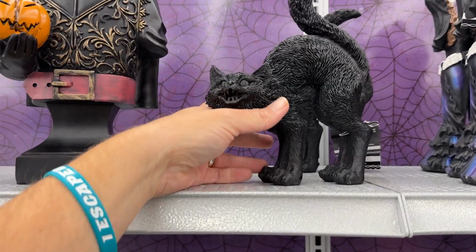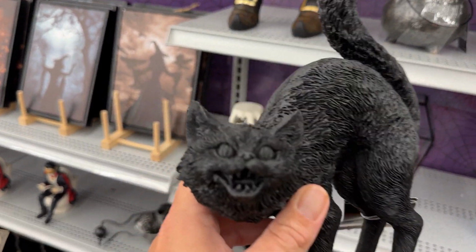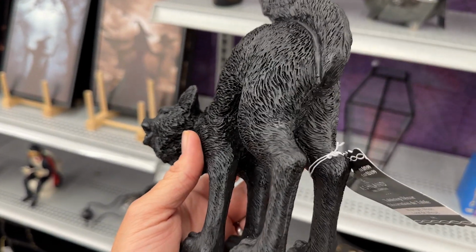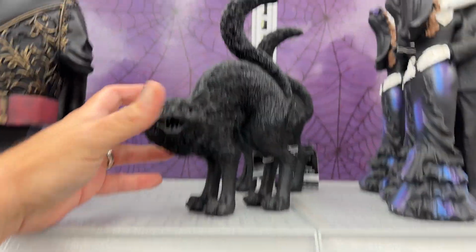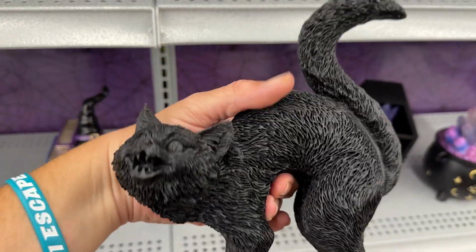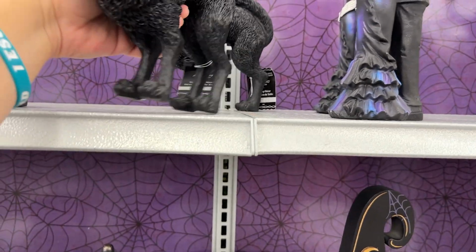This Hisscat is the thing to get. Look at this sculpt. It's resin, but man, the sculpt is very high quality. $20. It's a little pricey, but just holding it, I can tell you this is nice. This is nice on an extra level here.